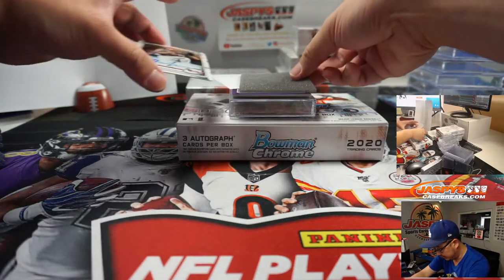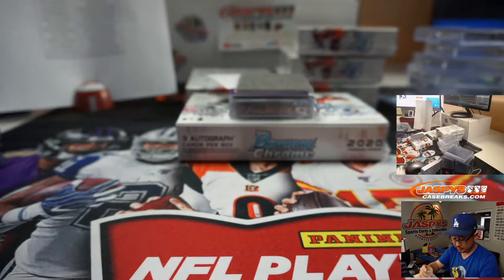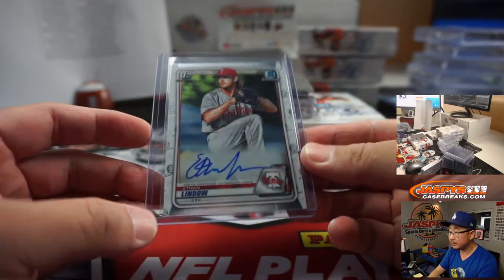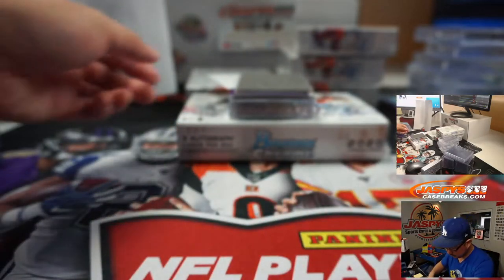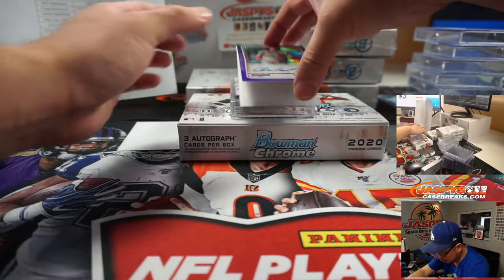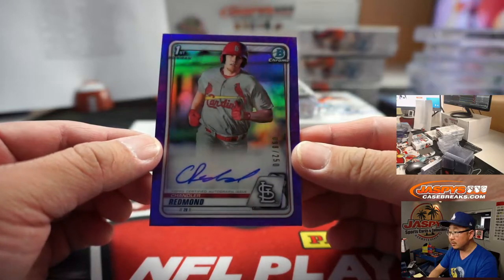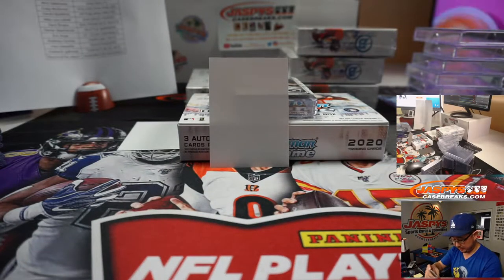Got some more color coming out. See that purple down there? We got Ethan Lindo. That'll be for Craig and the Phillies. Won that spot in that randomizer. And we've got a purple Chandler Redmond for the Redbirds. 98 out of 250. Another one for EA and the Cardinals.